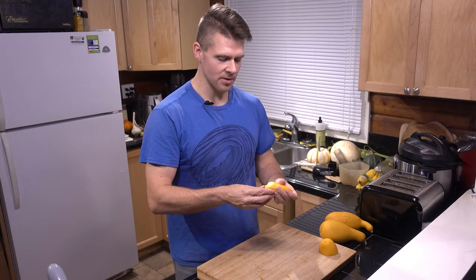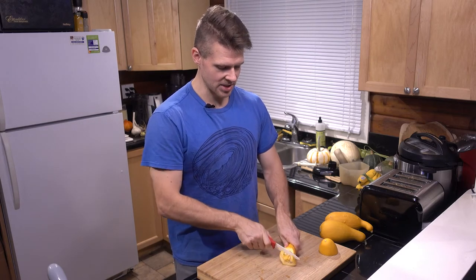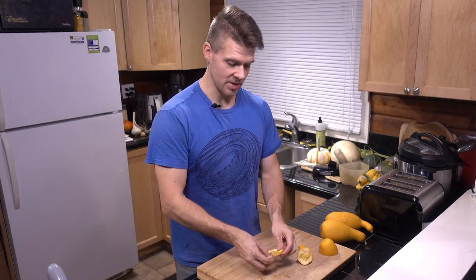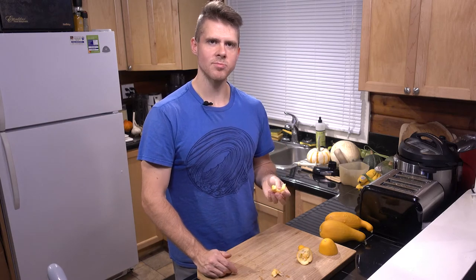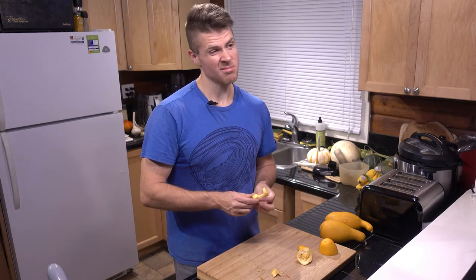For eating this raw, I mean, you can see this smaller one is soft. So I'll cut off a piece here and eat it raw. I don't eat squash raw normally, but, you know, might as well try it out since we're here. You can definitely eat it raw. Not great.